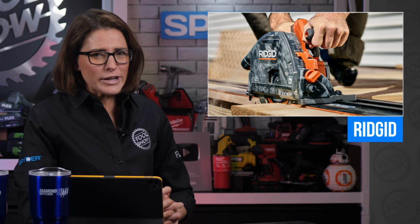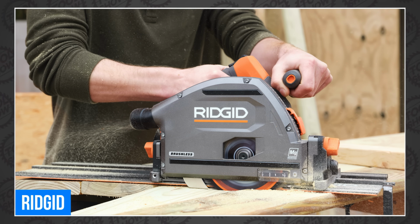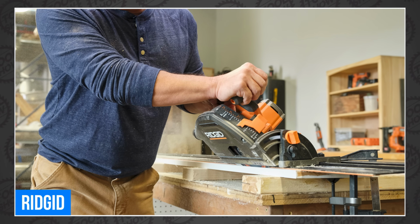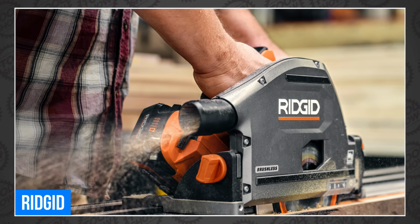Our first tool news comes from Ridgid, who announced a brand new track saw, the R48630. The new 18-volt brushless 6.5-inch track saw boasts 5,000 RPM, bevel cuts between -1 and 47 degrees, a 2 1/8-inch depth of cut, and a swivel dust port.